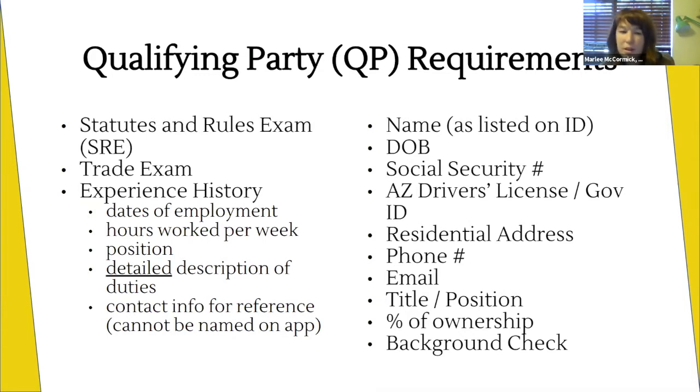So some people focus on, "I did payroll and office management." That's great, but if you're applying for a painting license, we want to see either hands-on painting experience or managerial experience, so supervising other people doing painting or whatever the trade is that's being applied for. Really be detailed and focus on that specific classification. You don't need to give that kind of outside information if it doesn't relate to the classification.